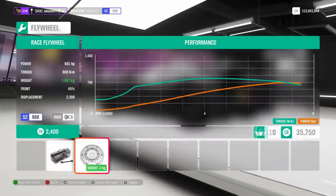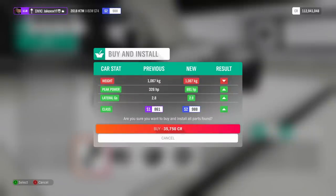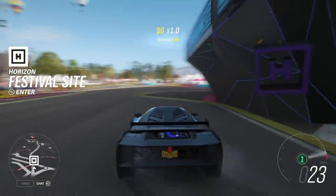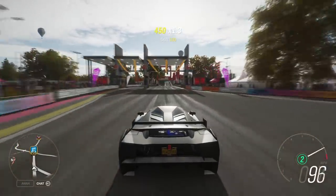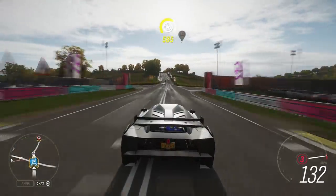600, wow. 691 brake horsepower this thing can have. And how much does it weigh? It weighs a ton. For 600 kilograms, that's pretty good. For 700 horsepower, sorry, not 600 kilograms. I'll tell you, for 700 horsepower, that feels very controllable.